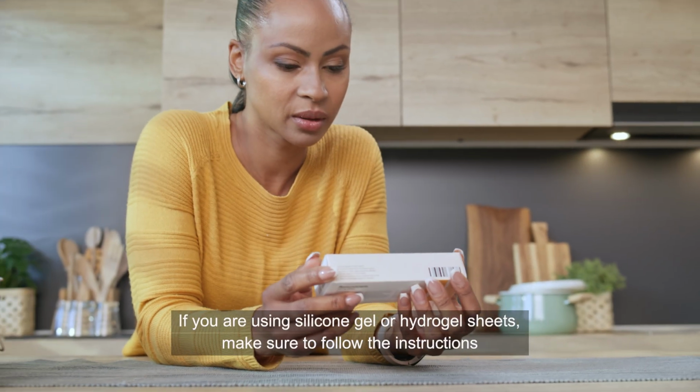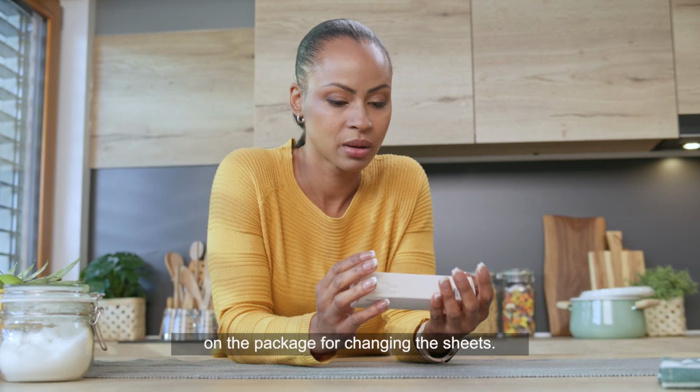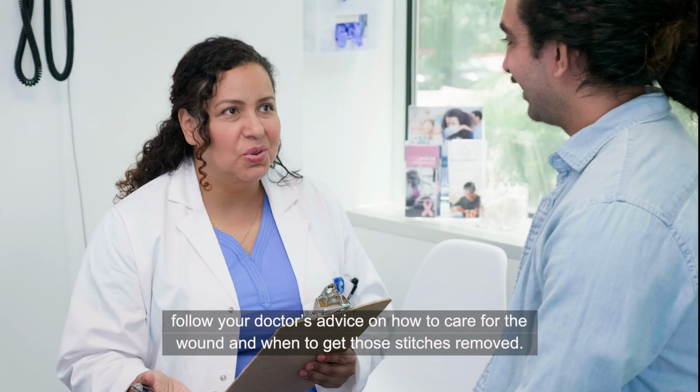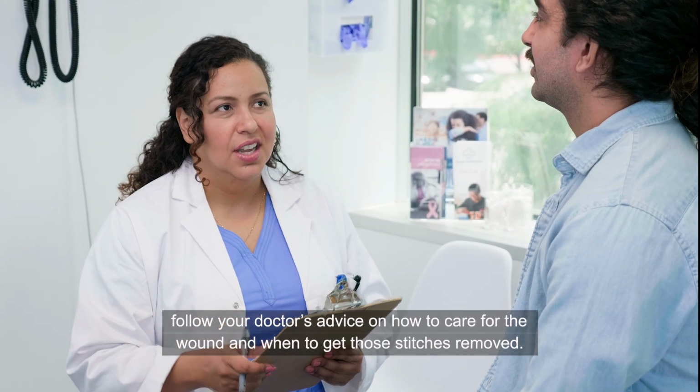If you are using silicone gel or hydrogel sheets, make sure to follow the instructions on the package for changing the sheets. And if your injury is so bad that it requires stitches, follow your doctor's advice on how to care for the wound and when to get those stitches removed.